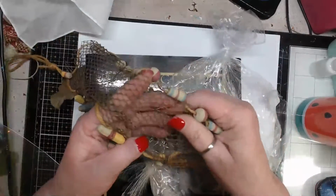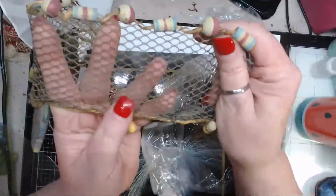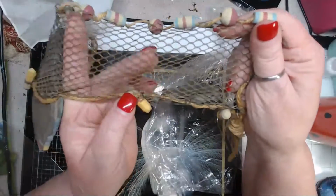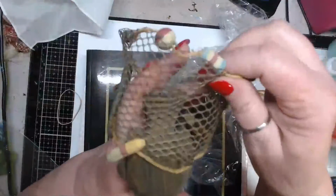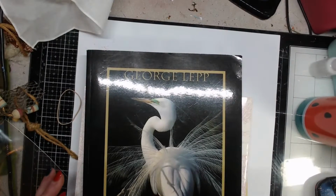Wipe those babies down. Look at this netting. I could use that on a page under a cluster. These would have went well with the summer journal I just did. So that was included. And now for the books.